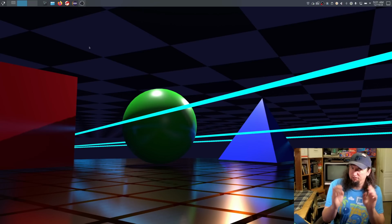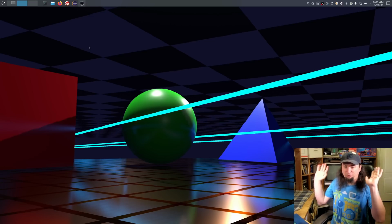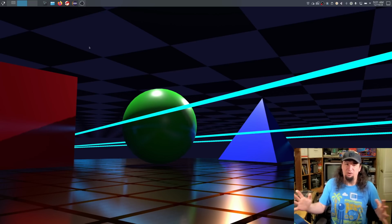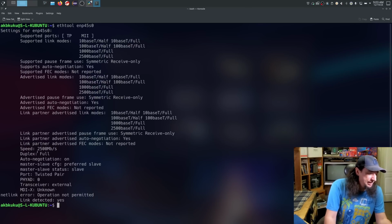Again, I like to have another space that I can go to and edit once I'm tired of being in here, staring at the same displays in the same spot. Just helps to get up and move around. So first off here, I will demonstrate. Bam! 2.5 gigabits per second there.